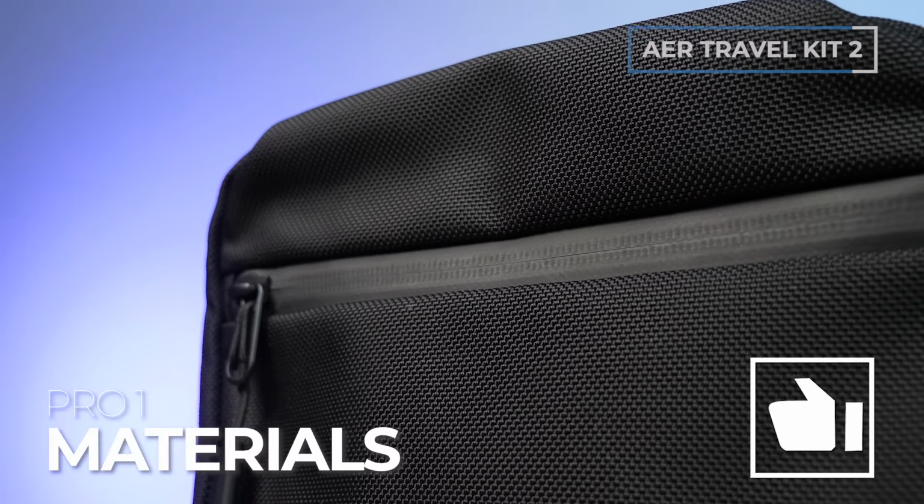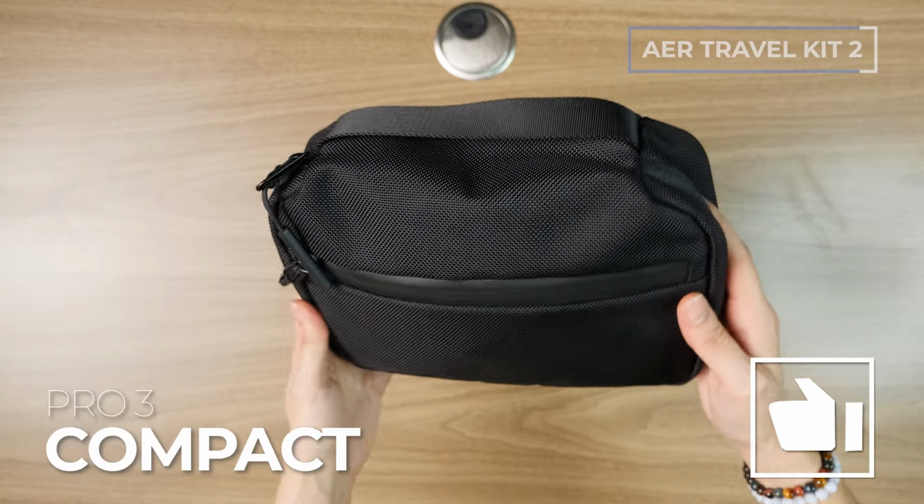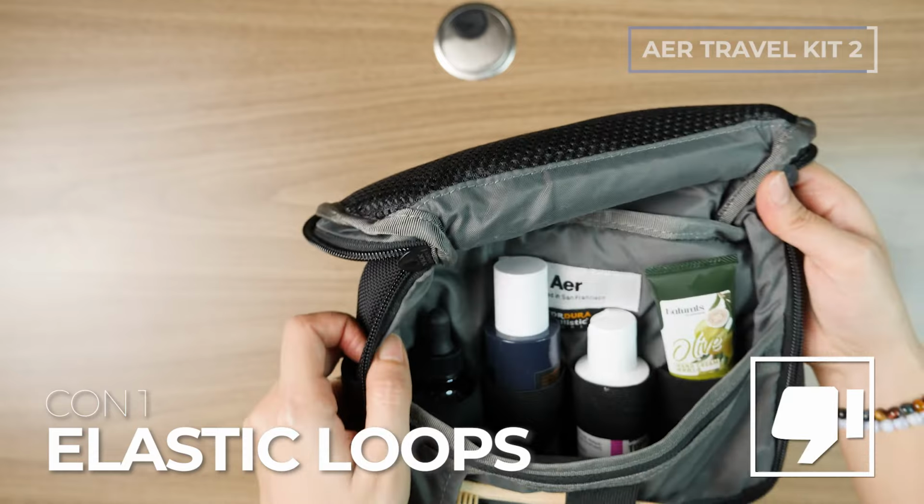Overall pros are the amazing materials, its ability to hang, and that it's actually quite compact even though it fits a lot of stuff. But on the cons, the elastic loops that hold these bottles in place can get a little loose over time.